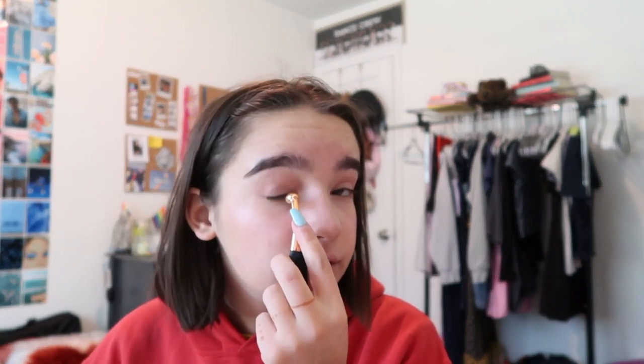Okay, so I did my eyeshadow, very simple. I don't know how well that worked, but I ended up using my e.l.f. highlight with this little version, and I put that in my inner corner. I hope that looks good, because I feel like it looks good in person, but I don't know if it really did anything. But next up, I'm just going to do my eyebrows, which really isn't anything.